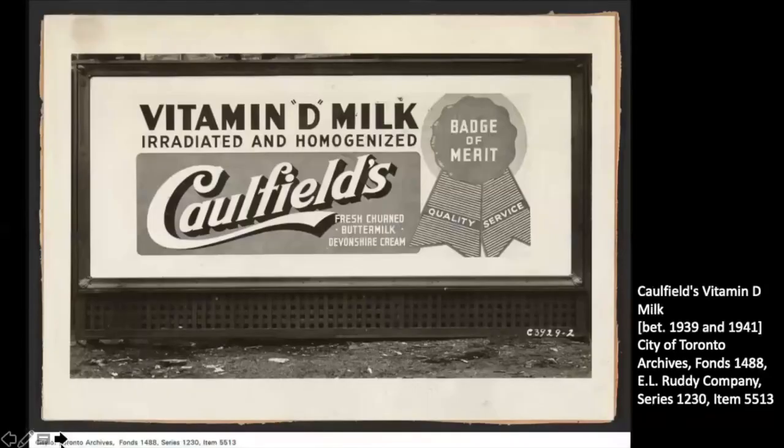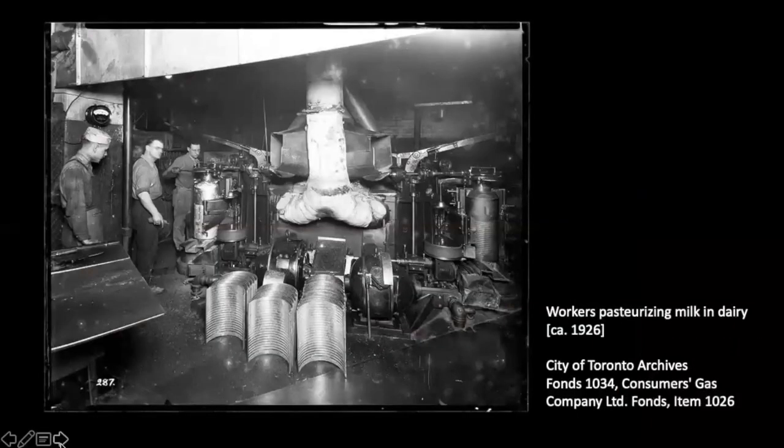And it kind of gives you more context now for understanding these ads, which all emphasize the cleanliness, the badge of merit. Caulfield started ranking dairies based on sort of their report card of cleanliness. Caulfield's is about number three in terms of its size around this time, in terms of dairies in the city. Because of this, Toronto is way ahead of the game when it comes to things like pasteurization, one of the first cities in North America that starts seriously pasteurizing milk.